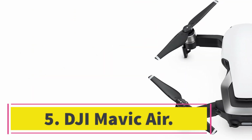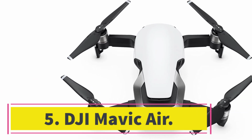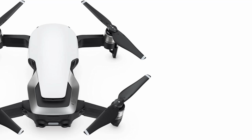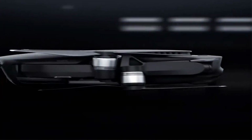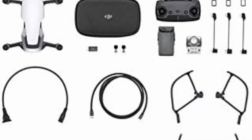Number 5. DJI Mavic Air. We couldn't resist adding the DJI Mavic Air to the list of great selfie drones, and whilst it feels like we are doing the Mavic Air a disservice by adding it to this category, it is actually a compliment to the versatility of the drone. Like many of the drones on this page, the Mavic Air is much more than just a selfie drone.